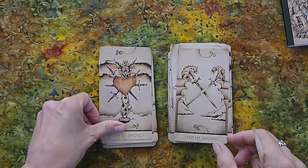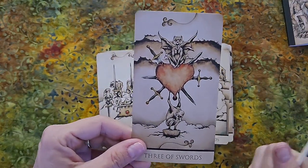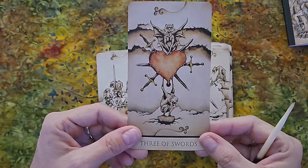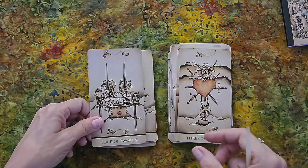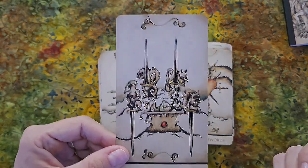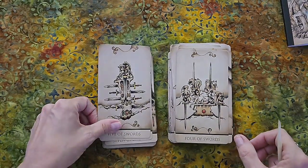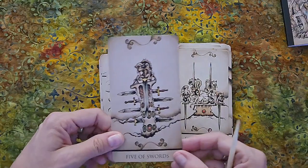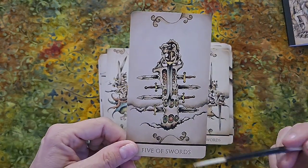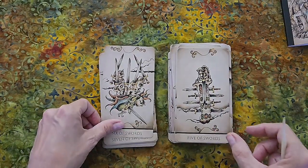Ah, the dreaded Three of Swords. Your mind messing with your heart. Oh, buddy. Yeah, it's rough. The Four of Swords. Needing to take a break for contemplation, meditation. Five of Swords. Defending yourself. Sometimes you gotta stand up to those bullies.